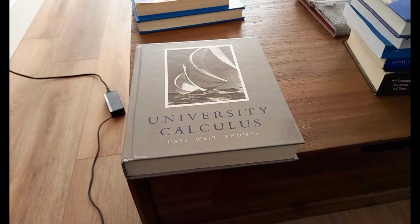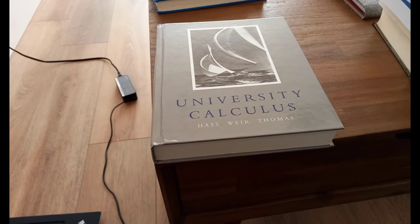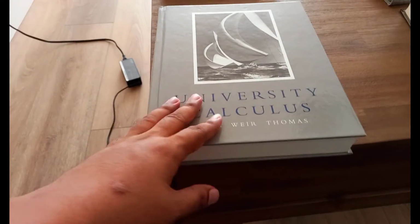Why do calculus books have to be so thick? Is it being done to make you miserable? Is it being done as some kind of sales conspiracy? It's none of that. Look at this one.